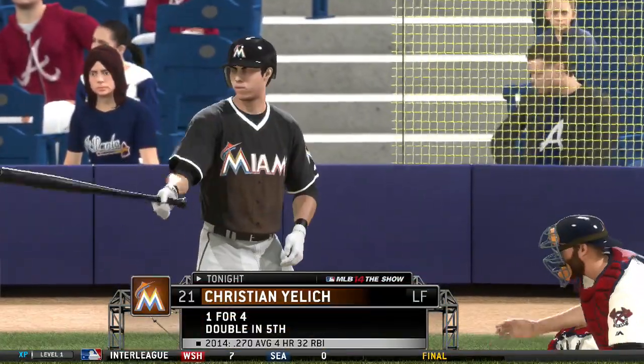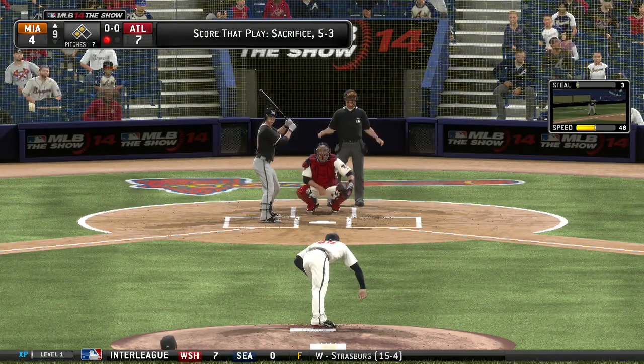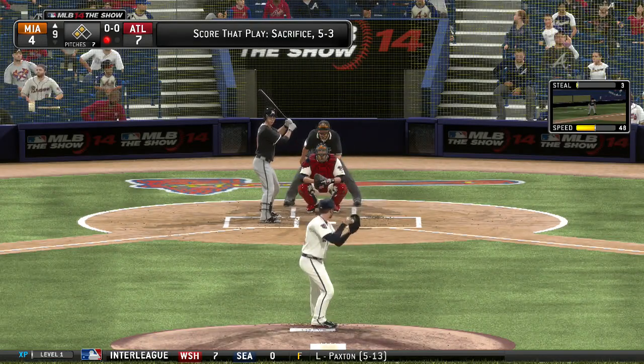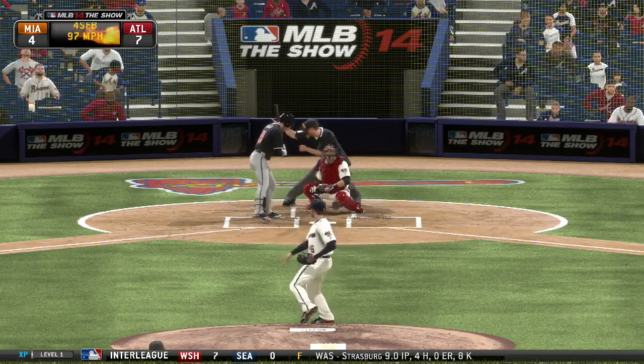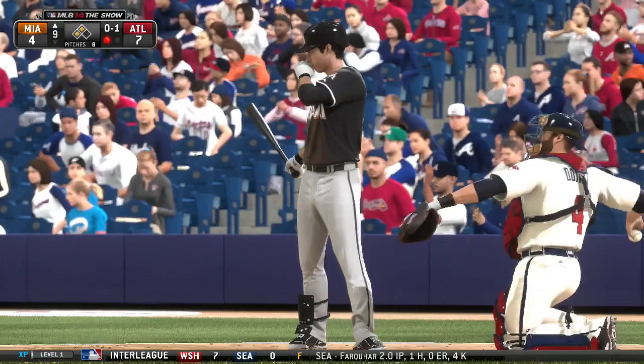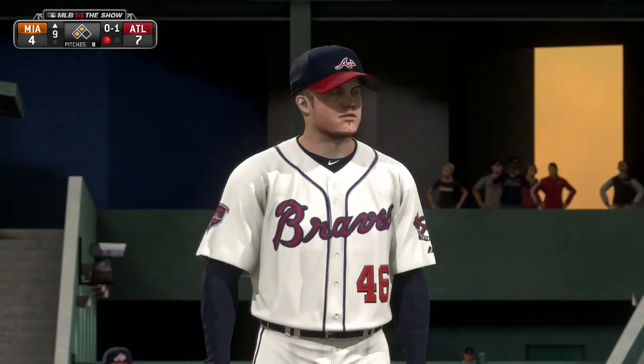Christian Yelich will stand in. He popped out in his last time. And here's the first pitch. And he gets ahead here with the fastball, strike one. That's not a bad idea right there. Take a pitch. Make sure you get a good look at him and what he's throwing.